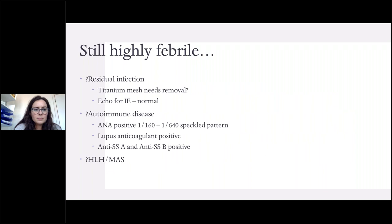So at this point, we're a little bit stuck, because she's still highly febrile and she is on 4 antibiotics already. The neurosurgeons have taken her to theater twice now, and they're fairly confident that they've not left any septic material behind. We also looked for alternative sources of infection. We did an echo for infective endocarditis, which was normal, and her blood cultures have all been negative. Her inflammatory markers were always on the low side, in the 20s, so it's just not very commensurate with what you're seeing: still highly febrile and still very systemically unwell.